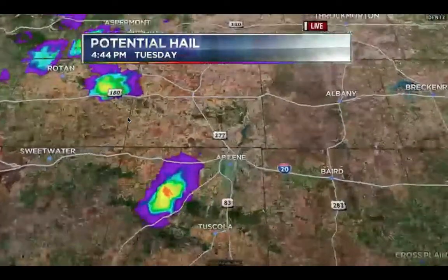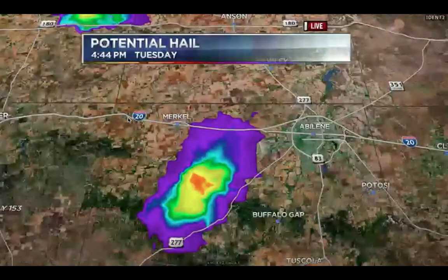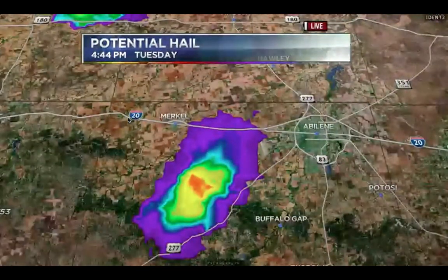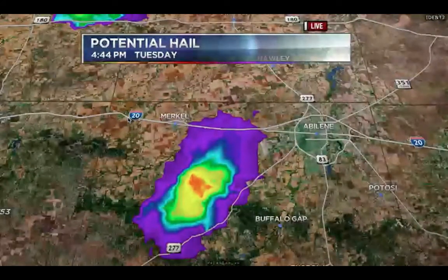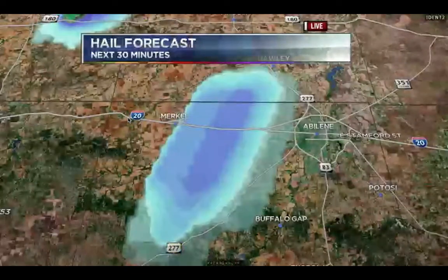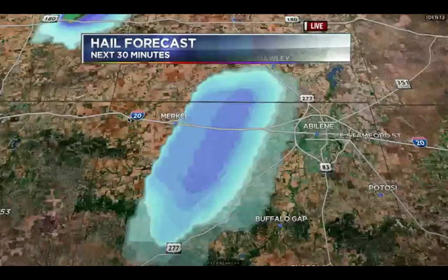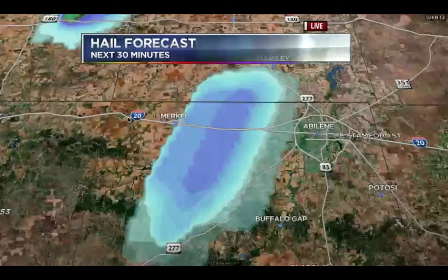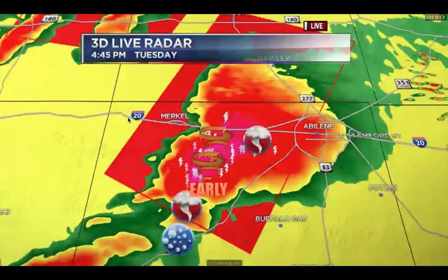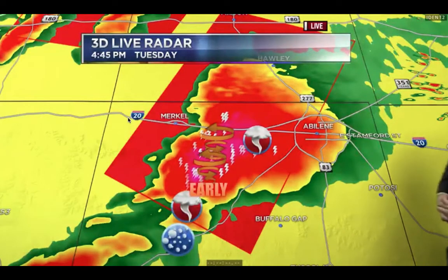We also have some big hail, as we have been mentioning. In addition to the tornado threat, we've got some big hail approaching the I-20 corridor. This has been pushing mostly due north. So Abilene, again, you are in a tornado warning and a severe thunderstorm warning, but this looks to be moving just to the north of Abilene and just to the west as well. Merkel and Ty especially, y'all need to be under the gun here for some hail, potentially up to the size of tennis balls. But again, we are most concerned at this time with the tornado warning, which is looking pretty significant.